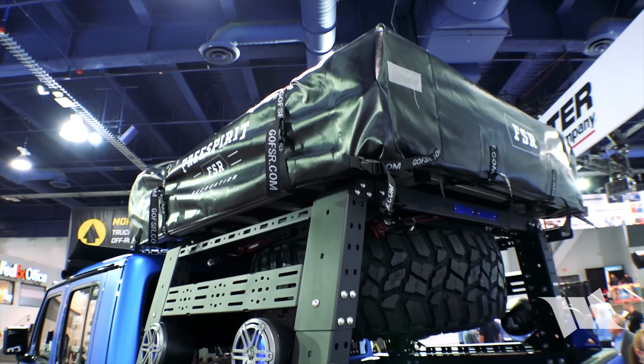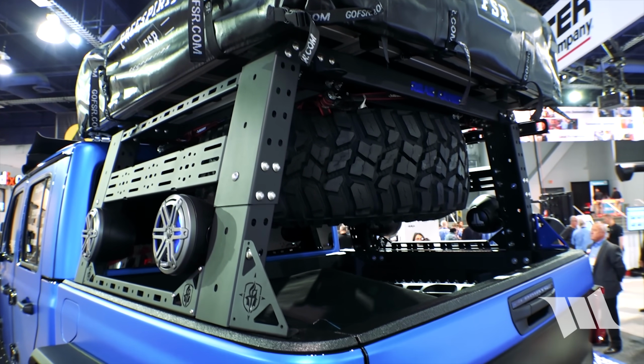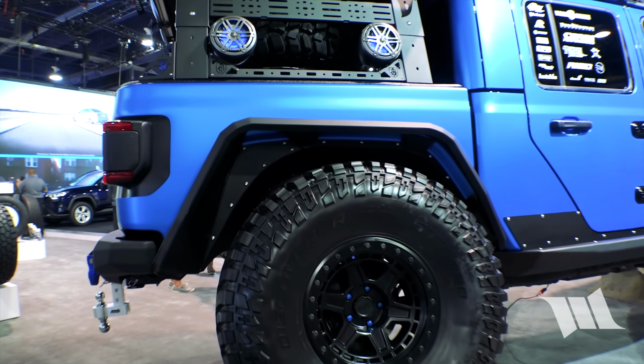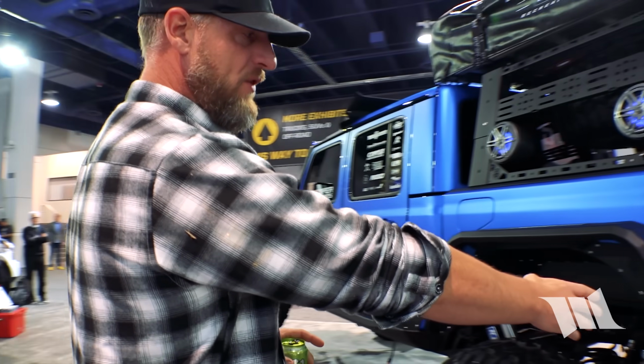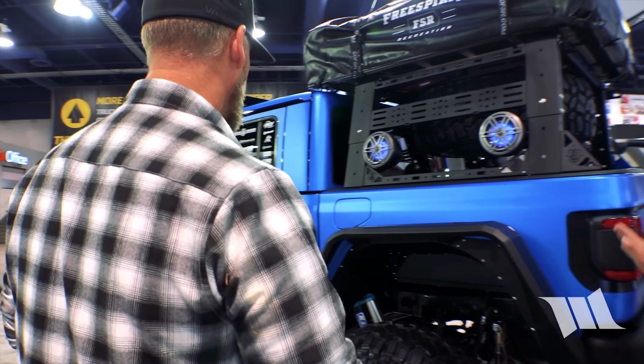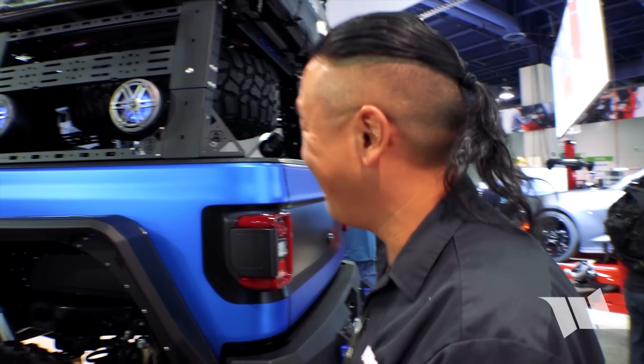This is the Road Armor, new completely modular rack. They made it special for me. This is a 4-foot bed. We did chop a whole entire foot out of the frame and the bed on this one. That's a clean chop, by the way. Thank you. Clean, Bob. Appreciate that.